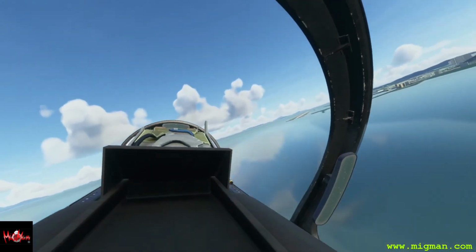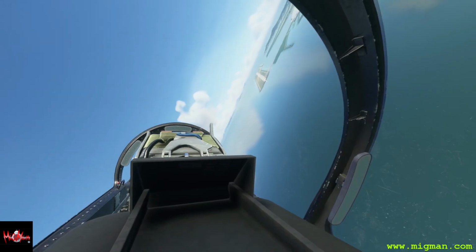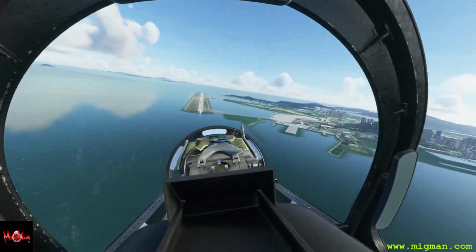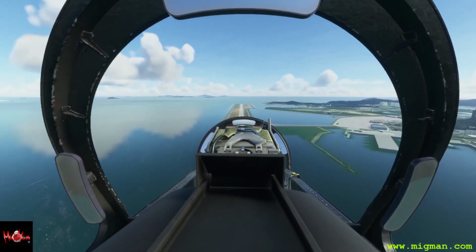Okay, gear down. Full flaps. Speed brake out. See, that landing was going to be so easy. Trim down, that's what I want.